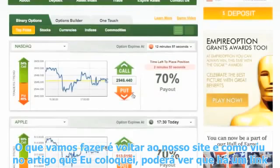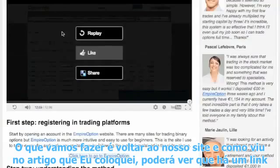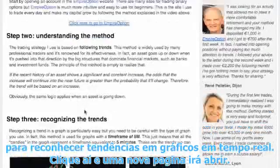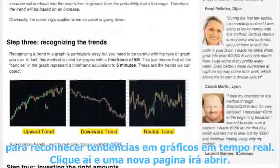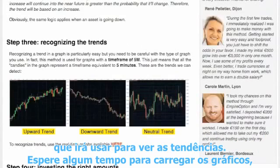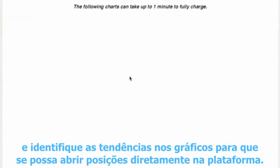What we're going to do is go back to our site, and as you see in the article I placed below the graph examples, there's a link to recognize graph trends available in real time. Click on it and a new page will open, which might take up to 1 minute to load since it has all the real-time graphs we'll use to look for trends. I'll wait for a second to load and then we'll see how to identify trends in these graphs, since we'll use them to open positions straight in the platform.